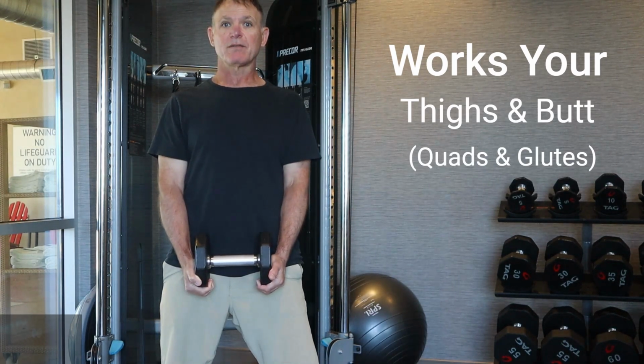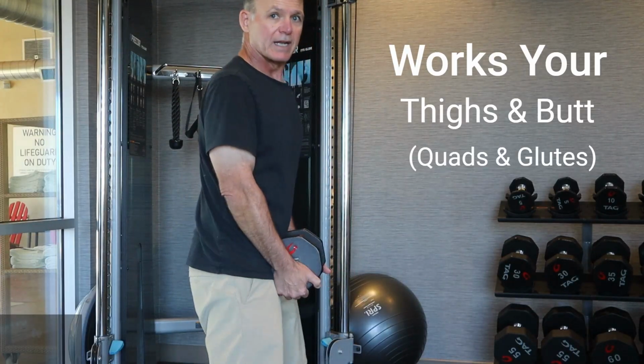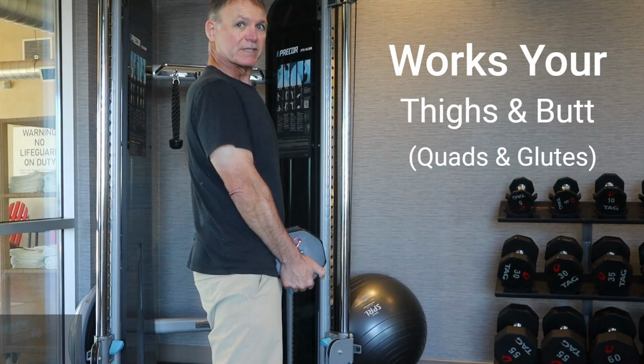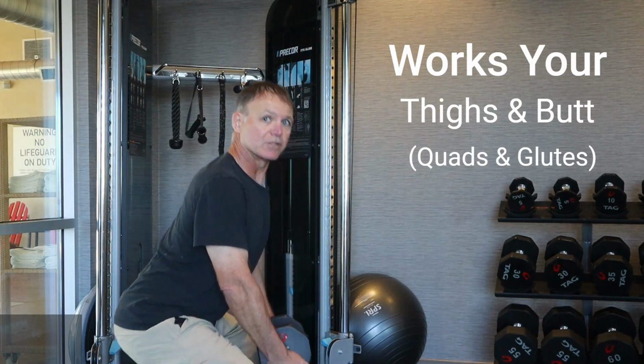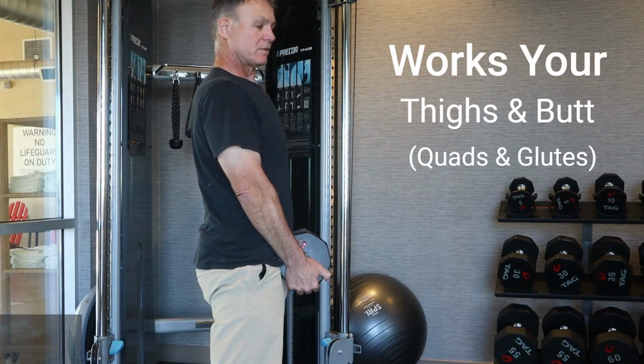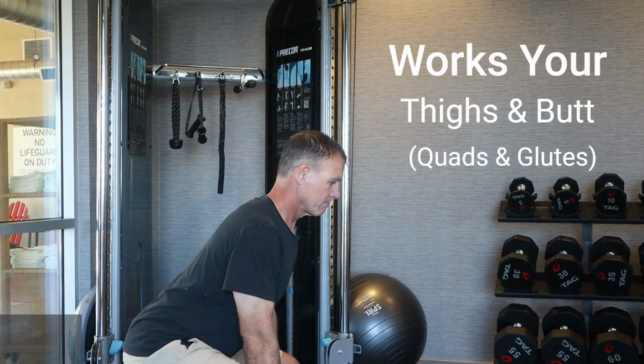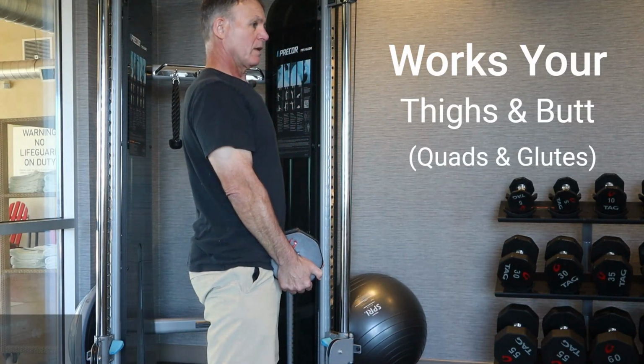I'll do a couple more reps. Here, I'll turn sideways. You can see me from the side. Straight down and straight up. Straight down and straight up. Squeezing at the top.